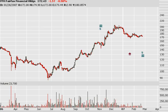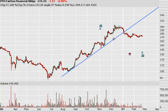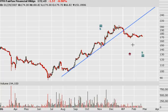Another bear out there, Fairfax Financial. Now this one, I participated in some nice upward movement out of this guy. And then recently it's broken out of that upward trend. And what we're starting to do is we're holding at about 170. There's some support here. But at the same time, there's some falling resistance going on. And I don't have this trend line exactly perfect, but I think you can probably get what I'm showing you here.